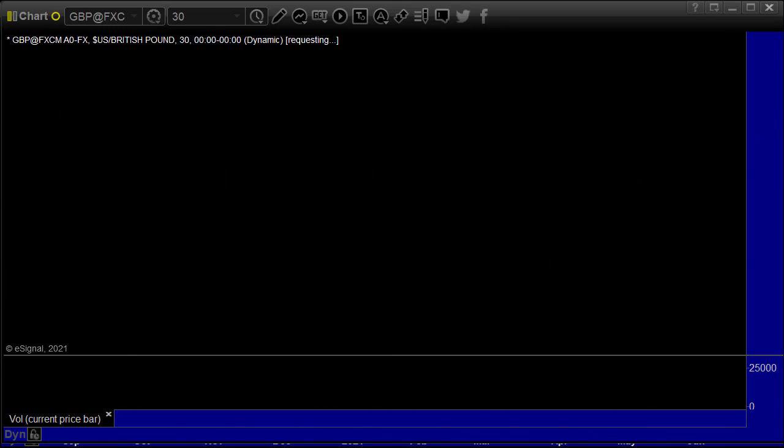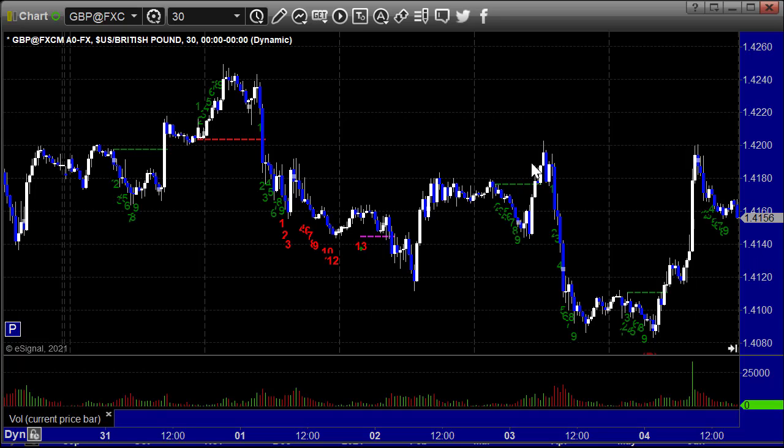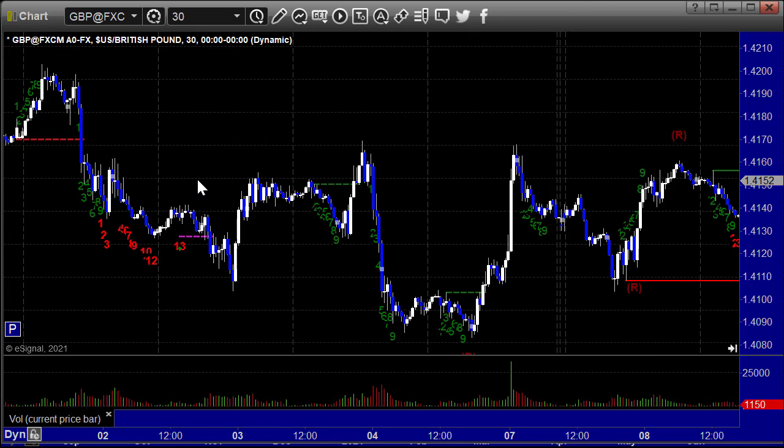All right, in terms of the pound dollar, again, we'll slide this back so we can see last week. High to low for the week there was about 160 pips, so not much better. We did have a dip down on Thursday and a dip back up on Friday. So it is what it is.